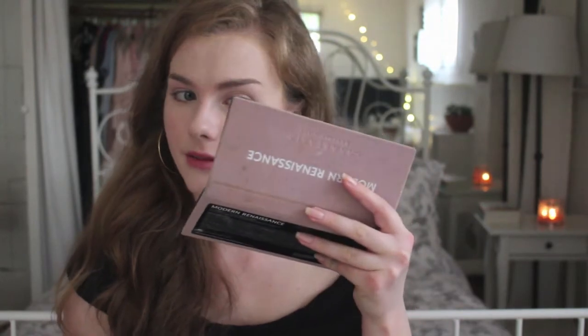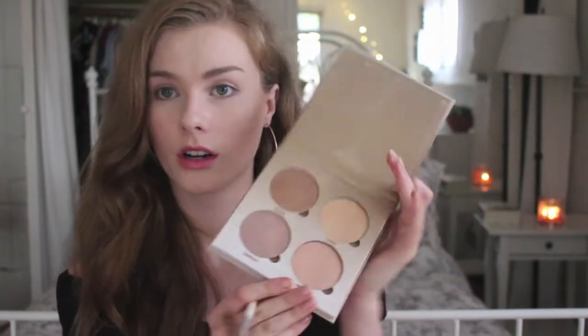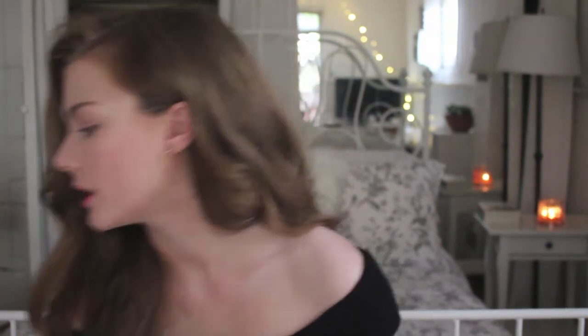I'm trying to decide if I should highlight now or save that for last. Highlight now, just because I want to be able to bask in it, you know what I mean? So for highlight, I've been using the Anastasia Beverly Hills Glow Kit in Sundipped. And what I do for this is I just use the colors Summer and Moonstone, these two, and I get both on my fan brush and just put it on there. You know how it goes.